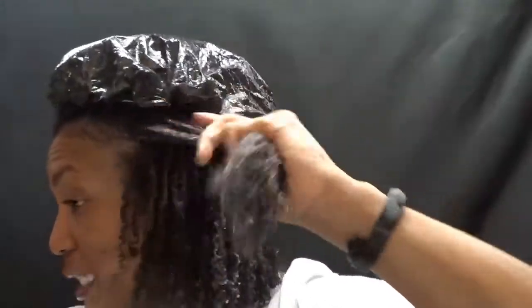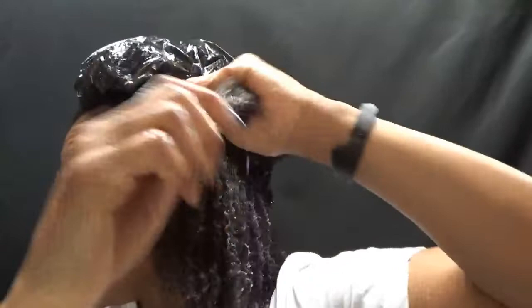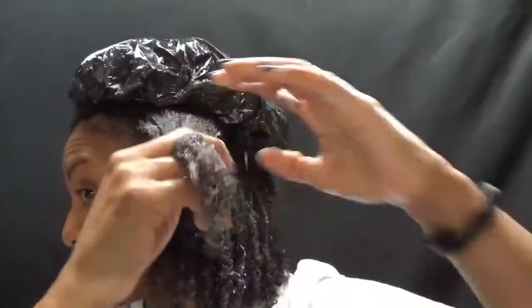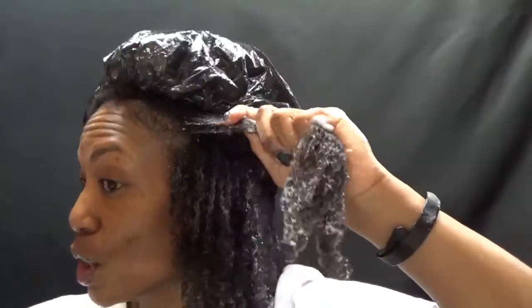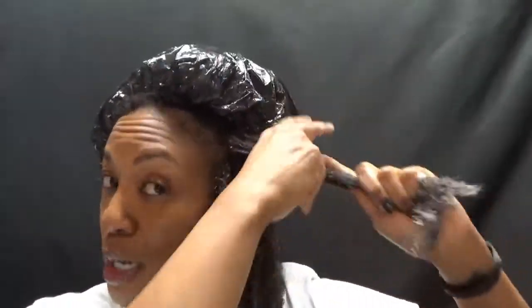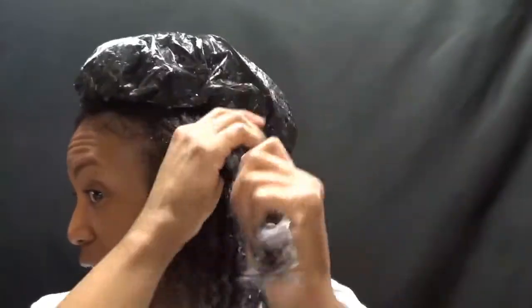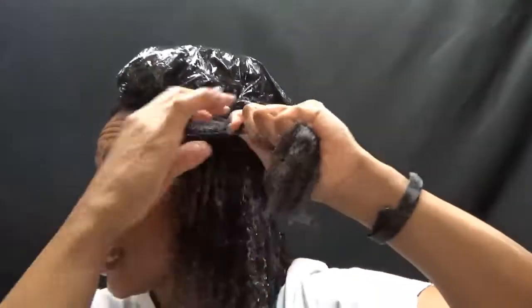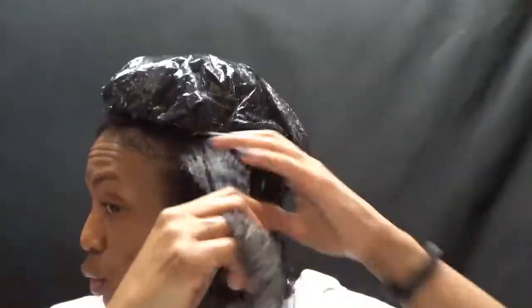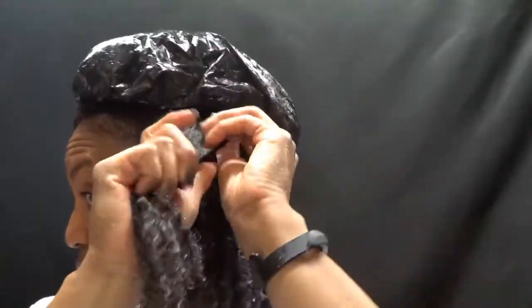I absolutely love this Camille Rose leave-in conditioner, this coconut water one. If you are a person who doesn't like coconut, I promise you this coconut water leave-in is not going to affect your hair negatively. It has mostly coconut water in it, and that is just an uber hydrating ingredient.